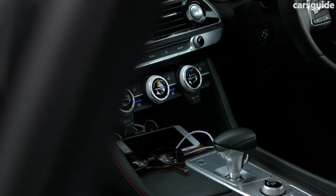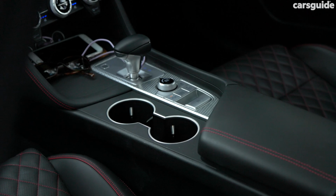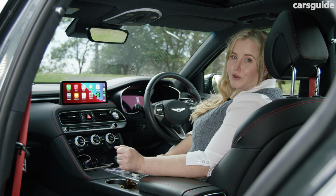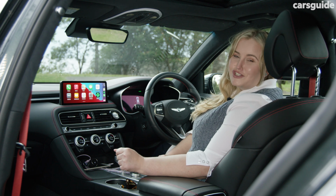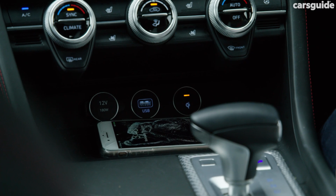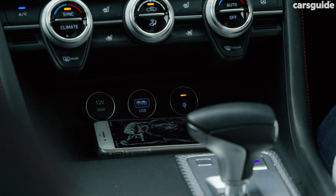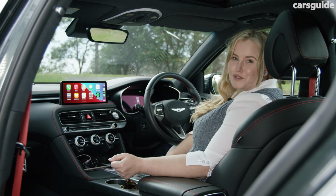The individual storage up front is pretty good with a large utility tray and the usual drink holders, but the middle console and the glove box are a little bit shallow. I do really like the charging options up front though. You get 2 USB-A ports, a 12-volt port and a wireless charging pad, but I would have liked to have seen a faster USB-C port too.